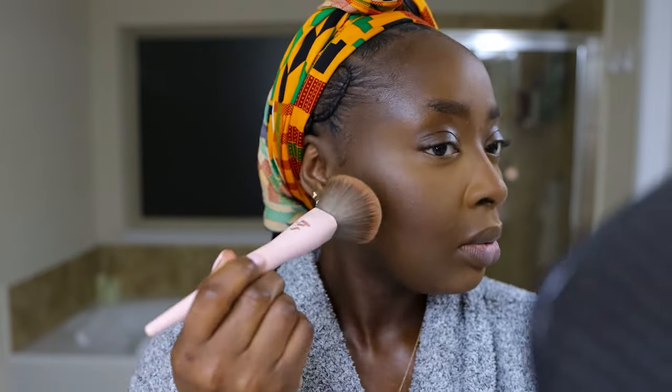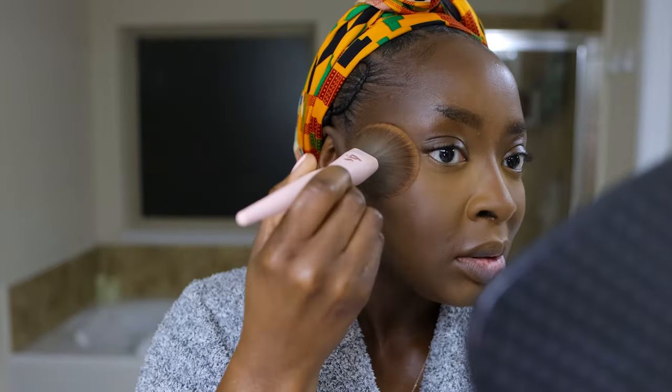Setting my contour with the Lys Beauty powder. And when I say setting, I say that loosely. It doesn't need to be set, but I like to add a powder to it. And then usually the powder deepens the contour if the product that I used isn't dark enough. But this one was pretty dark, okay? So I guess I didn't need it. I'm just going off of auto mode. It's going to look good though, watch.